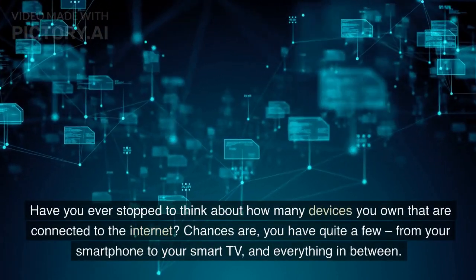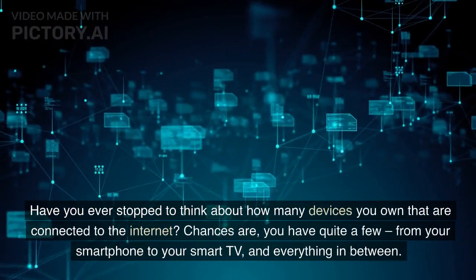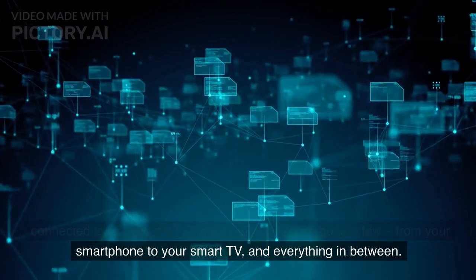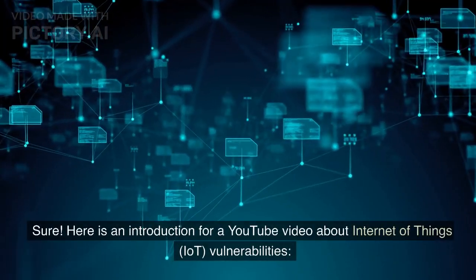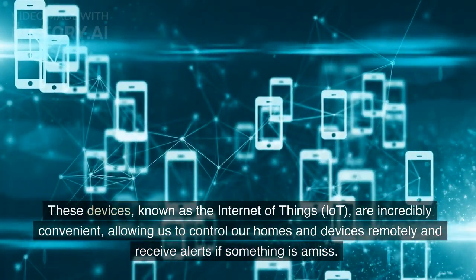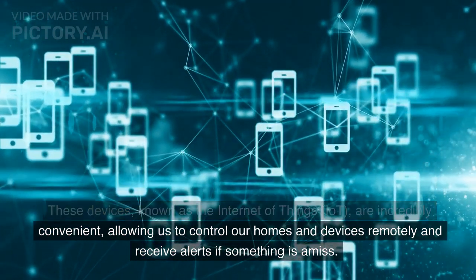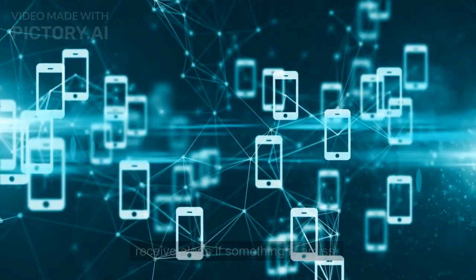Have you ever stopped to think about how many devices you own that are connected to the internet? Chances are, you have quite a few, from your smartphone to your smart TV, and everything in between. These devices, known as the Internet of Things, IoT, are incredibly convenient, allowing us to control our homes and devices remotely and receive alerts if something is amiss.